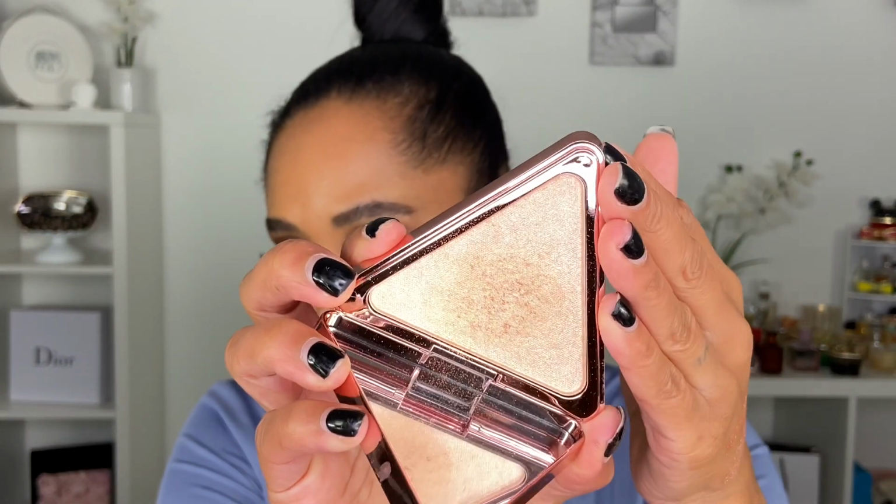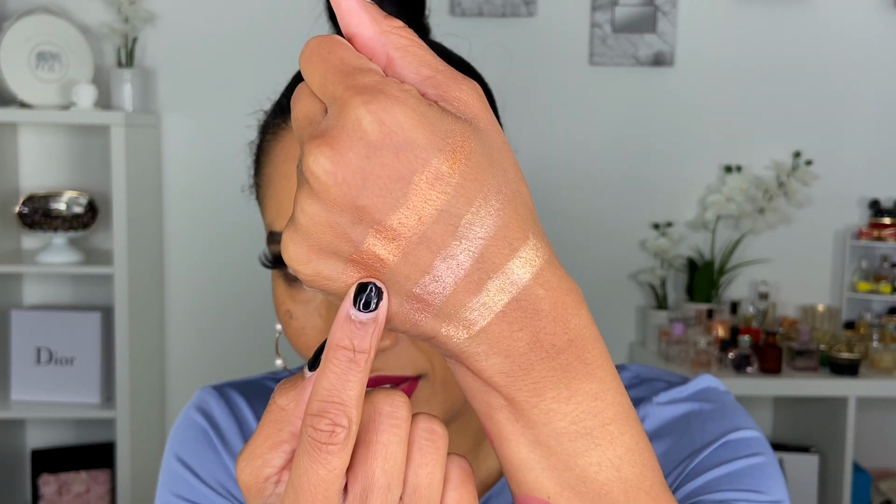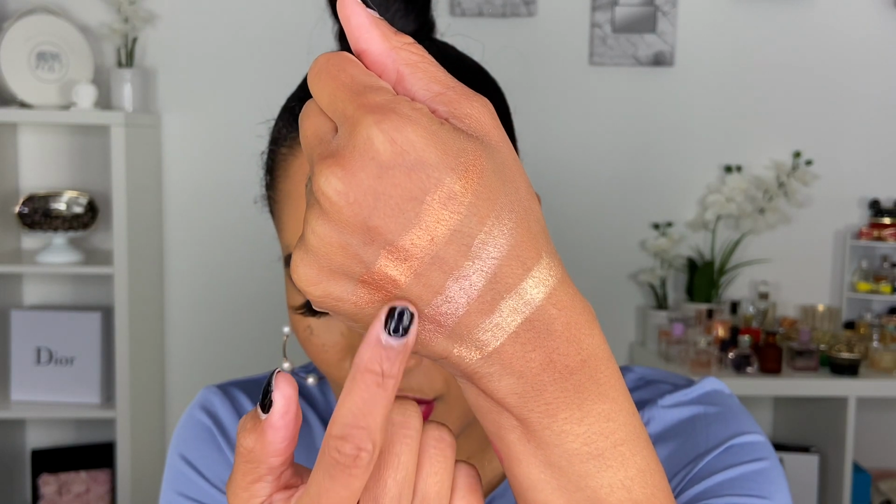And then lastly, we have the shade called Brave. This is the champagne shade that works beautifully on really any complexion, because I think even if you have a deeper complexion, champagne has enough of a golden base that it's not going to look ashy on the skin. So Brave, Genuine, and Fearless: champagne, rose gold, and bronze shade.